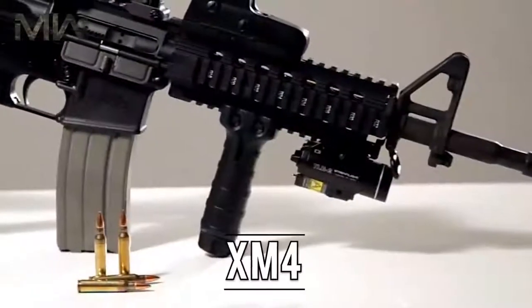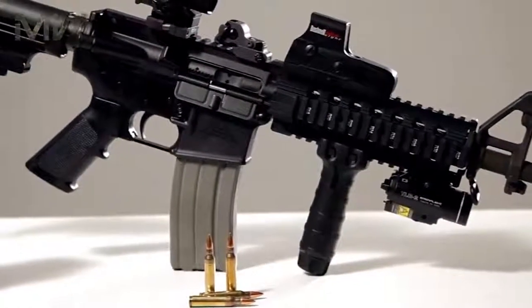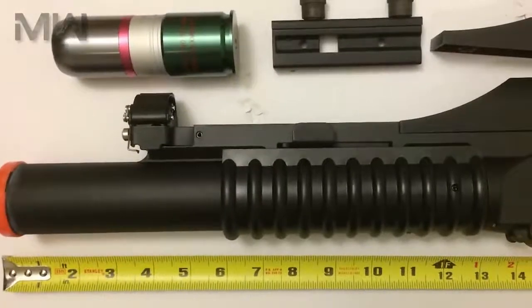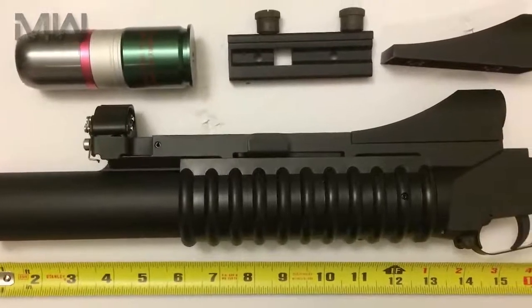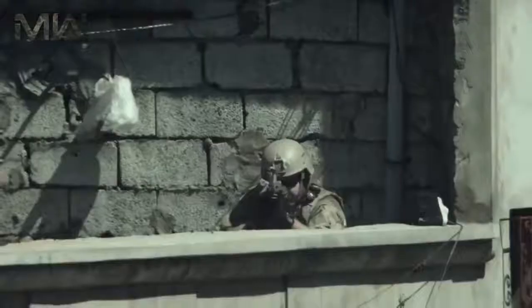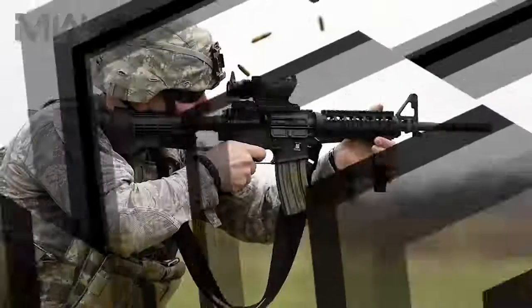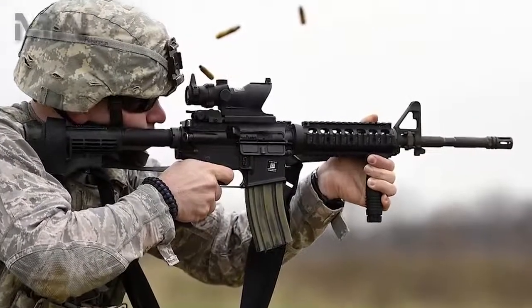The first model, called the XM4, which was renamed to the M4 in May of 1991, had an upper A1 sight and was given a shorter 11.5-inch barrel, but later was extended to 14.5 inches for the bayonet and the M203 grenade launcher. There has been some criticism of the carbine, such as its lower muzzle velocity and louder report due to the shorter barrel, with additional stress on parts because of the shorter gas system and a tendency to overheat faster than the M16A2.